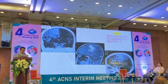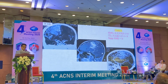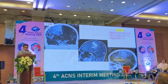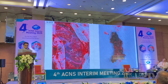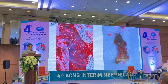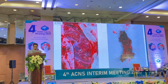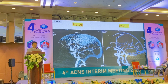This is another giant AVM. Spetzler-Martin grade came 4, Lawton-Young 4, and combined supplemented Spetzler-Martin grade came 8. We approached this patient, and microsurgical excision was done. This is the perioperative picture. This is the giant AVM, this is the draining vein, and this is the normal draining vein. You have to identify which is the draining vein of the AVM and which is the normal draining vein. This is the excised part of the AVM. This is the postoperative angiogram showing there is no residual AVM.